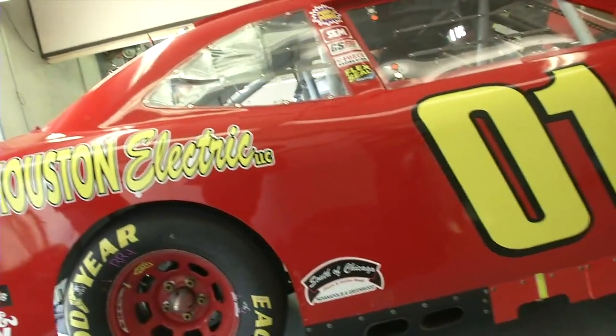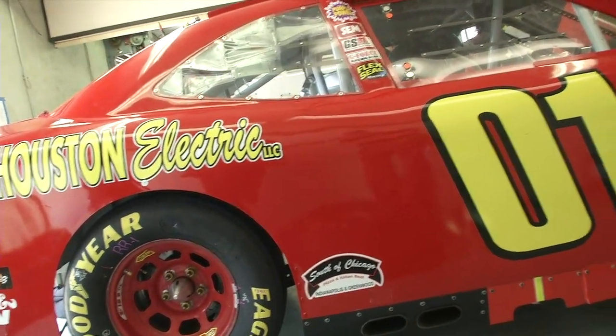We'll have fun. Got the Ken Houston Electric Company on our car again. We had them at Kentucky, so glad to have those folks back. Hopefully the racing's better here. Sometimes it gets all spread out, but I think it'll be a good race. We'll see how it goes.